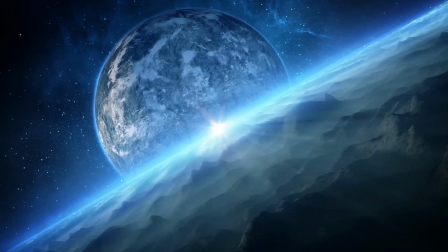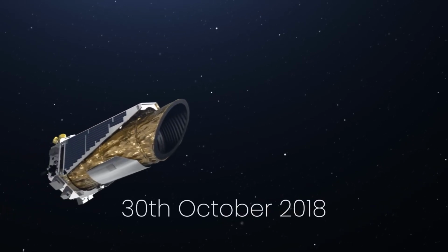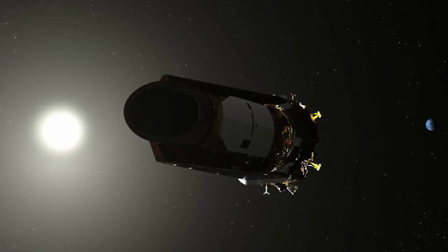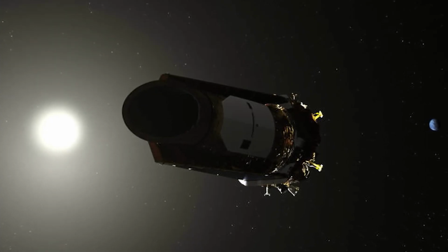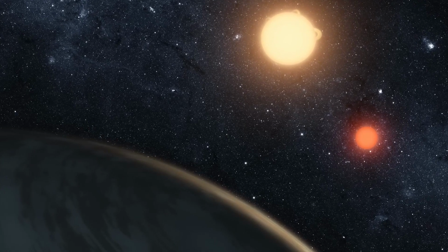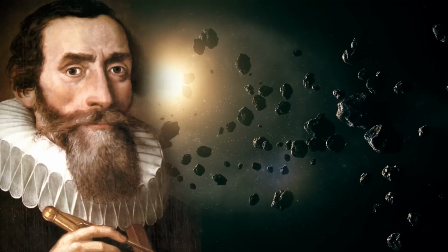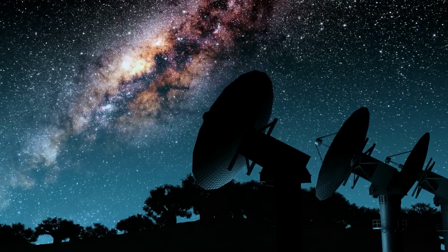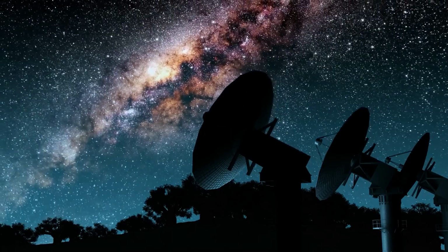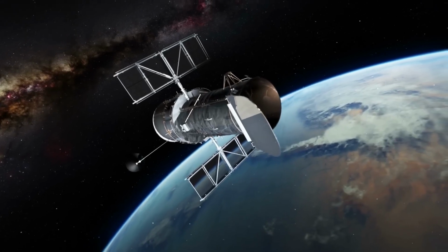Kepler was finally retired on the 30th of October 2018 as it ran out of fuel. The telescope was deactivated with a good night command sent from mission control. Coincidentally, Kepler's retirement fell on the 388th anniversary of Johann Kepler's death, after whom it's named. Although not operational anymore, these incredible discoveries predict a near future in which astronomers will use new and advanced telescopes on the ground and in space to more deeply understand Kepler's numerous finds.